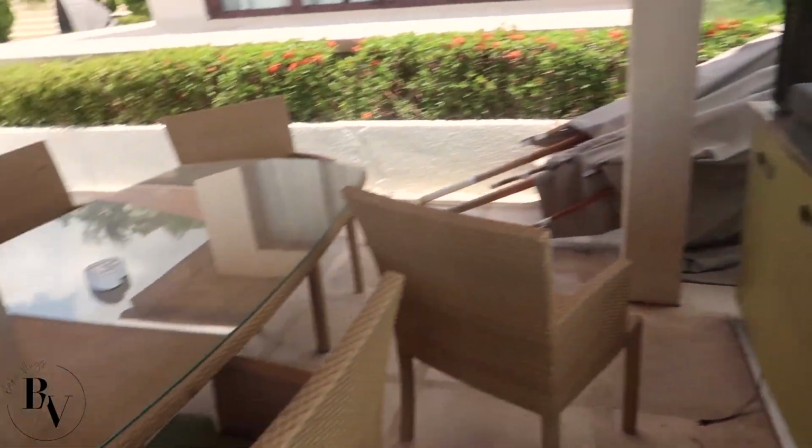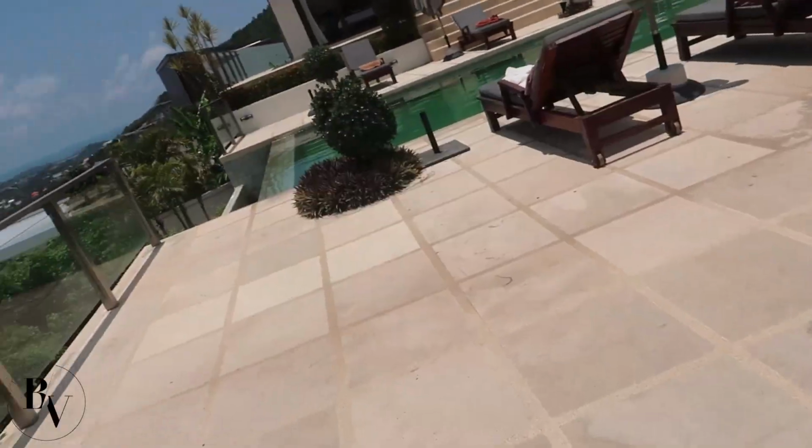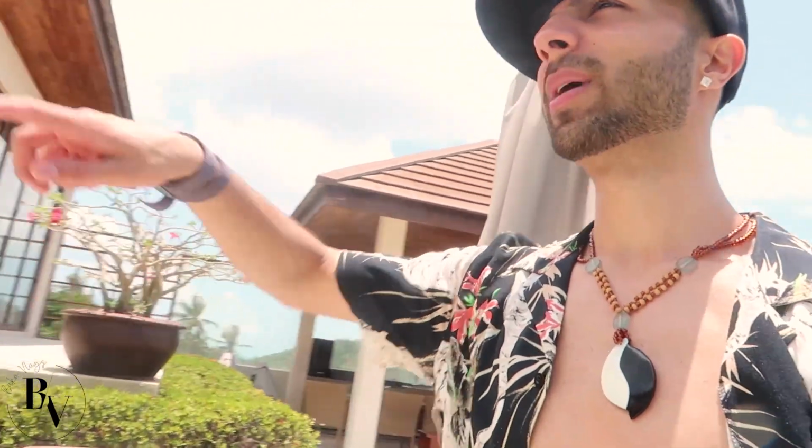We have an outdoor little kitchen section. There's music, if you want some music, and there's the lights for the pool. And that takes me to room number four, which is over there, but I'm gonna have to go back up the stairs, which is killing me right now. So here we go, room number four.